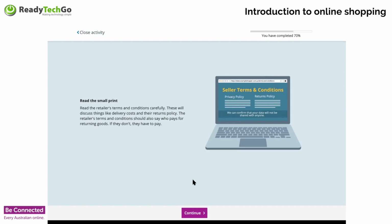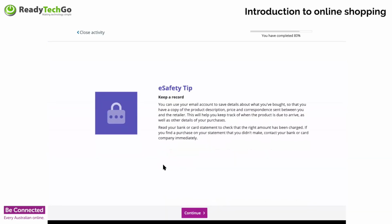If there's nothing there, then the retailer does have to pay for it. So I like to keep a record of what I've been buying. I've got my bank account, but if it's something that I've purchased from overseas or that I've ordered, what I'll do is I'll write a little notebook down, or I'll have a little spreadsheet up as part of my budget to say what I've purchased, when I've purchased it, how much it was, and what method I used to pay for it.